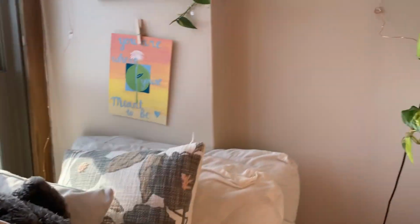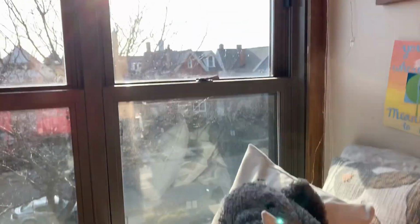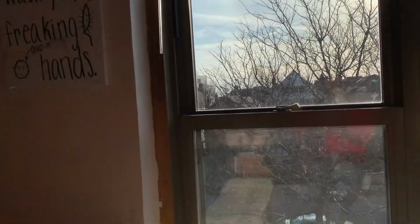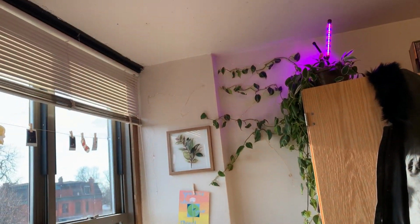They're on this closet. They hang and grow out towards the window across my bed. I love looking at them. It makes me so happy to wake up to these guys. And then on my window, which you cannot see, but there are some pictures and some stickers from my friend Charlie. And that is my bed.